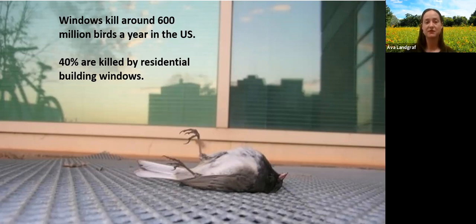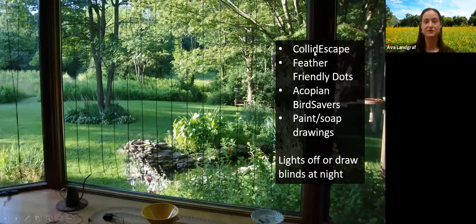So it's something where we have to think about which windows are the most problematic, and sometimes make our windows a little bit less nice looking by putting lines on them or something like that, so that the birds can see them and so that they're not flying into them. So here are a couple options.